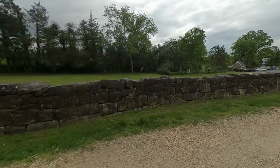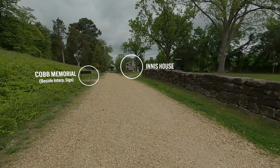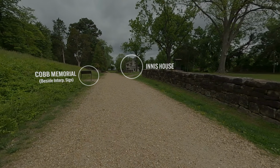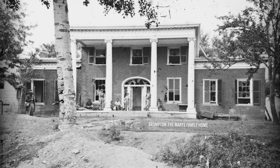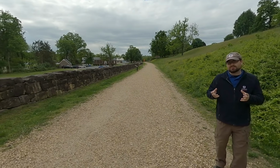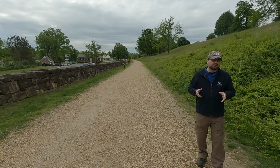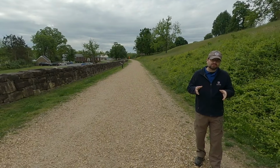We also had the Innes House. Today we have monuments to Martha Stevens and Thomas Reade Rootes Cobb. And we also have homes that were once out here sitting up on top of Marye's Heights, known as Brompton. But the most famous photograph to be taken in the Fredericksburg area is probably one taken on May 3rd, 1863 during the Second Battle of Fredericksburg.